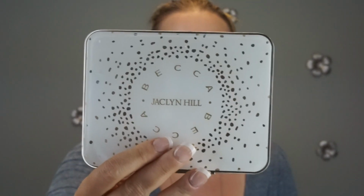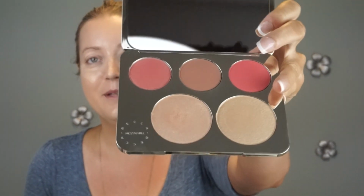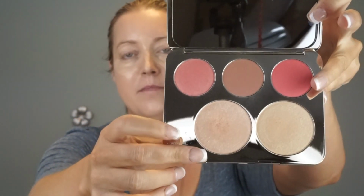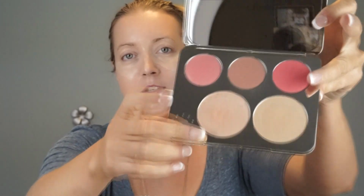But I got this new palette, which I'm so excited about, and I'm going to be playing around with it in this video. It's the Jaclyn Hill Becca collaboration. That's what it looks like there. I got it about 5 days ago in the mail, and this is what it looks like. It's beautiful. There's 3 blushes on top, 2 highlights on the bottom, and the Champagne Pop is the one that she first made for Becca that became so popular. It was supposed to be like a limited edition thing, and now it's permanent, and it is so gorgeous.